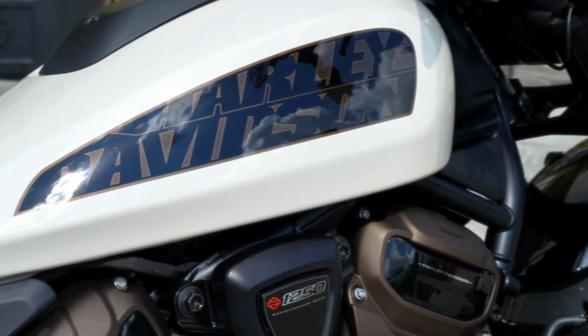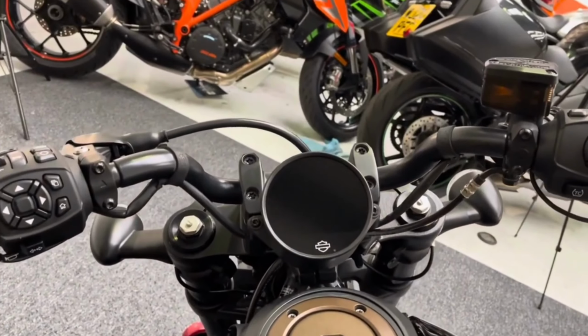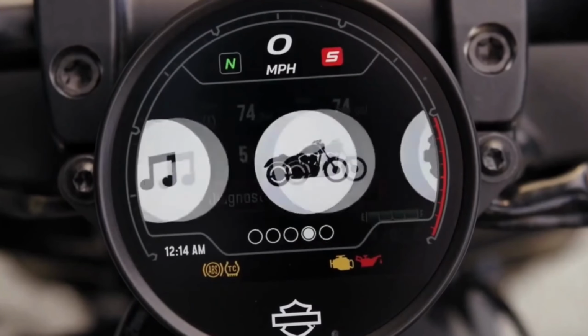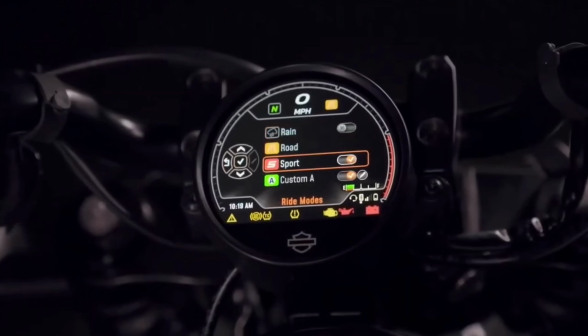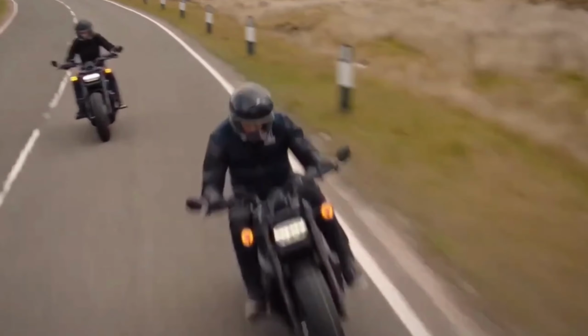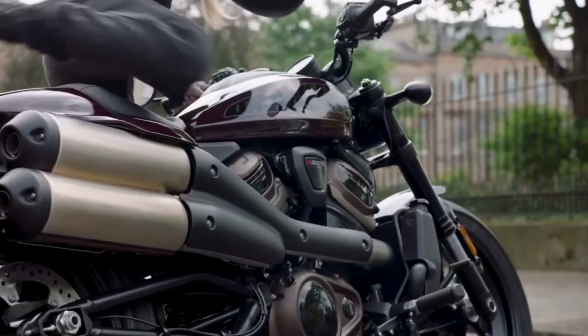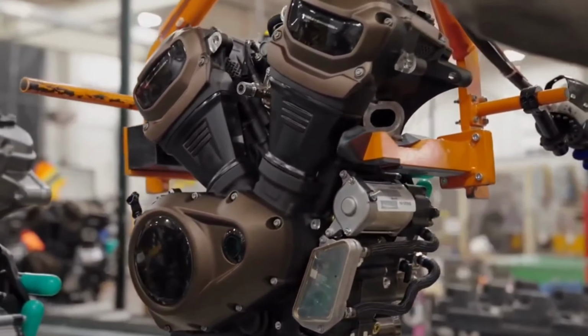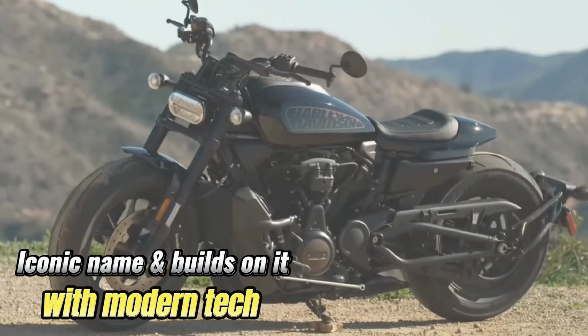You have a smart and old-school-looking circular dash that is actually a full TFT with smartphone and headset connectivity. There are the full rider modes with custom A and B modes, advanced rider aids, and generally a good mix of classic style and heritage, plus modern rider essentials, and that oh-so-important ability to put a stupidly big smile on your face with trademark V-twin pulls through the rev range. In short, there's a lot new on the Sportster S. It takes the iconic name and builds on it with modern tech, but doesn't lose the character that all Harley-Davidsons seem to thrive on.